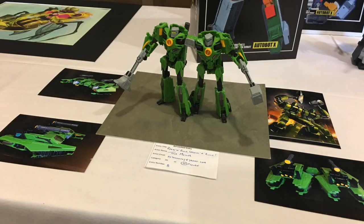One of the other ones that I thought was really cool was this little Rack and Ruin. Very cool use of these two figures to put together for that character. That looked really awesome as well. So that was neat to see.